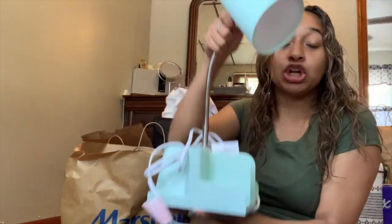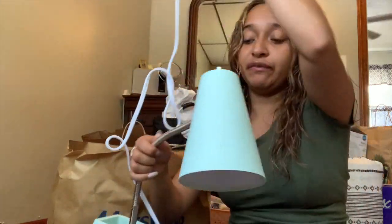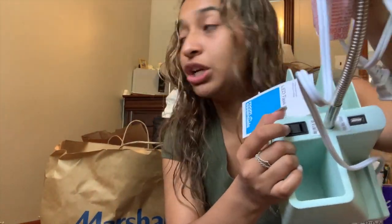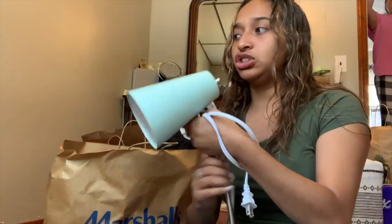So I got this super cute lamp, kind of pricey, kind of not. It was in between because the other lamp was like $20, but I got this one for $14. And it's actually a very good price because it can keep a bunch of stuff here, and you can put some pencils here. You can put your phone here. And then it has an outlet here so you can plug in your phone, and then it has this to also plug in your phone. It's just a super cute lamp.